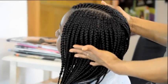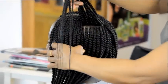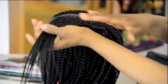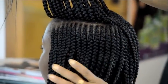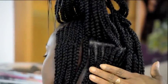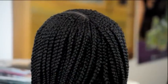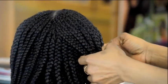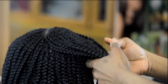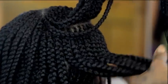So remember we talked about the 3 layers with the Ghana Cornrows. So this is the top layer, this part, and this is the second layer. And this is the first layer. So it carries on like that across the whole head. Now remember, this hair is very fresh, so the more I lift it, the more it hurts her. This is the other side of it. Layer 1, layer 2, and layer 3.